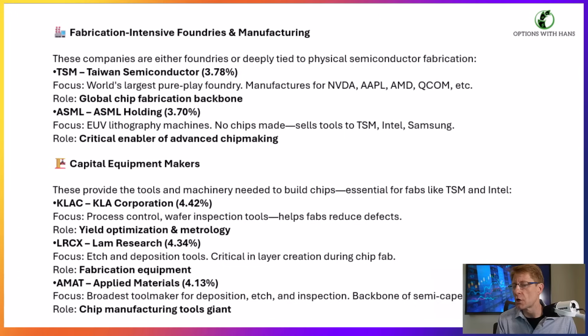So let's take a look at fab, okay? We said the first group, non-fab. They don't make the stuff. Who makes it? These guys, right? TSM, and ASML makes these massive lithography machines, which are incredible. They're like $150 million per machine. They are absolutely crucial at this point to the semiconductor industry. It's a Dutch company.